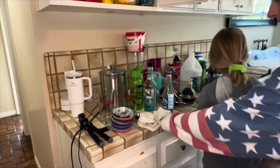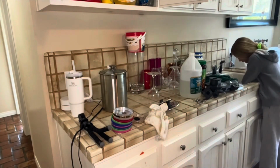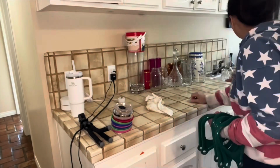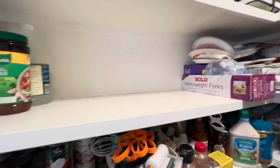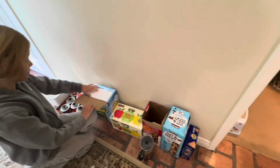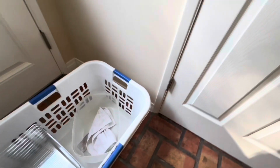So she's helping me decide what to keep and what to set aside for possible donations, since we do have permission to separate things. So this is what I put back so far. This empty spot here. And then we have all this food here. Where's those plastic bins? Right there. Right here. So we got these.